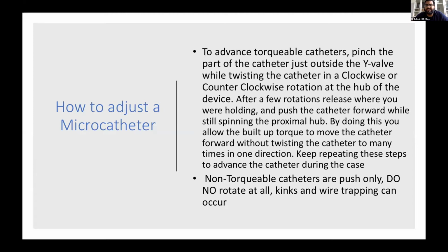There are 2 major classifications of microcatheters, torqueable and non-torqueable catheters. For most CTOs, we have an advantage using torqueable catheters that can be rotated both clockwise and counterclockwise. There are nice videos on YouTube for early operators on how to do this. I won't get into those details, but generally you spin in a clockwise and counterclockwise fashion without building up too much torque, reversing between clockwise and counterclockwise as well, so that you're able to change directions and allow your torque to be transmitted to the most distal tip of the microcatheter. Then there are non-torqueable catheters that you do not rotate, because if you do, they tend to kink and trap your wire.